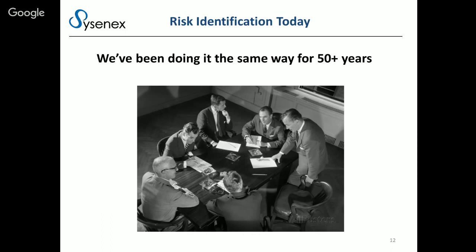We've been doing risk identification the same way for a very long time. How many of you have sat around a table trying to figure out the risks on your program? Yeah.